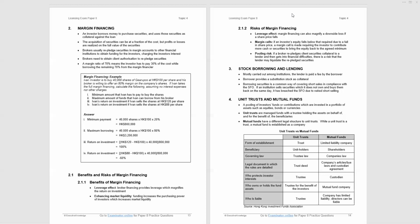Okay, we move on to the third section in topic 4, covering types of securities. Here we're looking at stock borrowing and lending. Now this covers a situation where a broker, an exchange participant, can borrow stock from one client and lend to another client. The client who borrows the stock often is doing it so that they can enter into a covered short sale.